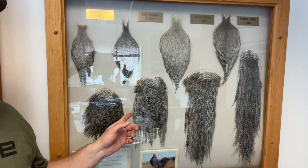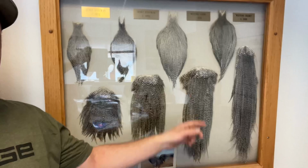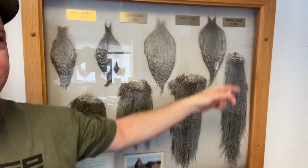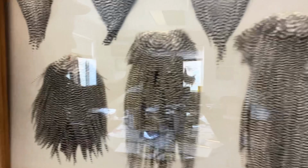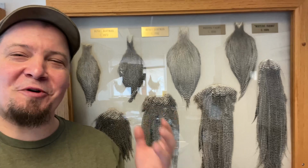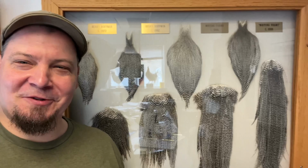Another fun thing I just came across is this one. Here you can see how the different capes and saddles are progressing over time. These are from 1972, 1992, 1996 and 1999, and you can really see there is a huge amount of difference between these products. Whiting of course continues to develop and increase the quality and make more and more perfect hackle for you. Stuff like this is a lot of fun to see, to see the timeline and how it really progresses.